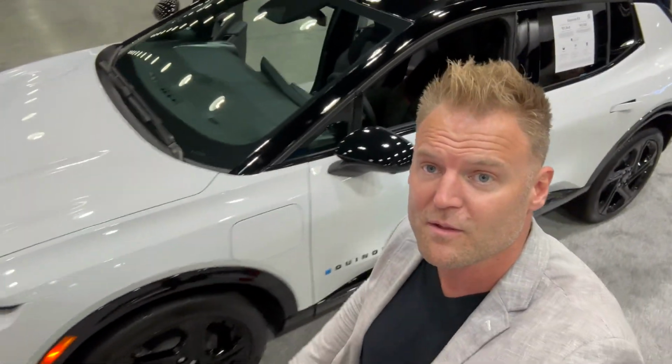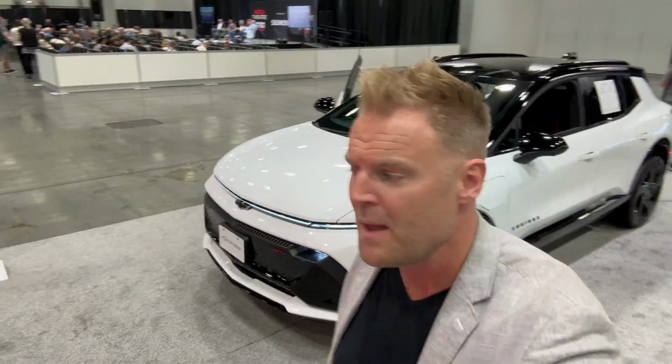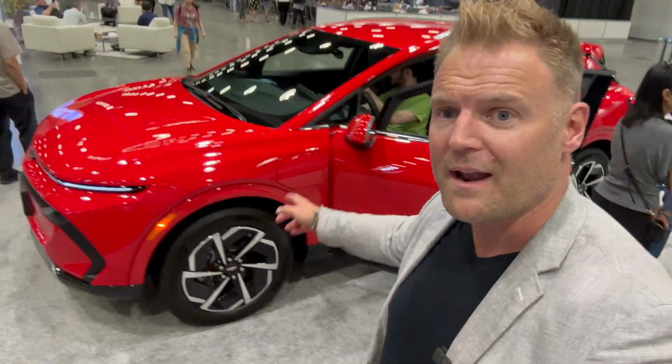That's pretty wild. Here's another Equinox in another trim level, kind of a two-tone black and white combo. And they've got one here in kind of that fire engine red. Look at that. They'll see you coming.